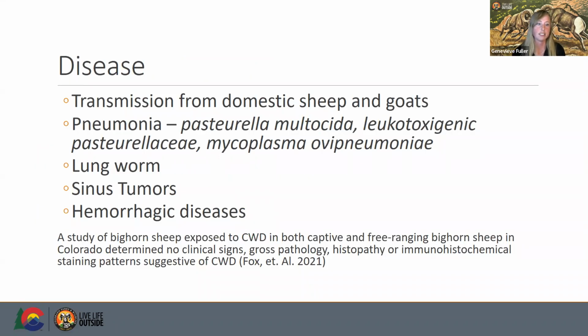Just looking at disease, with a lot of diseases we have seen transmission from domestic sheep and goats, specifically a number of types of pneumonia. These have been detected in the Black Ridge sheep, and we certainly look out for them. Sometimes you'll see these sheep coughing, or they'll have mucus coming out of their nose. It doesn't necessarily mean that they're in dire straits just yet, but it does mean that they might be sick and struggling.